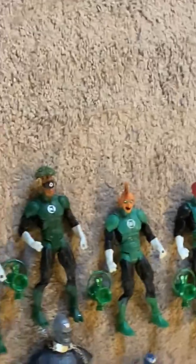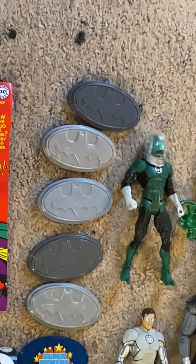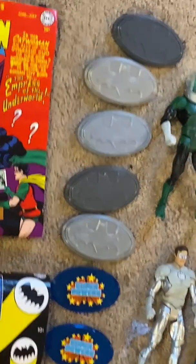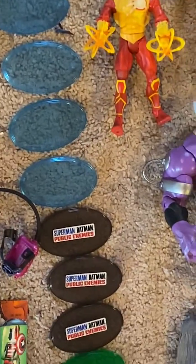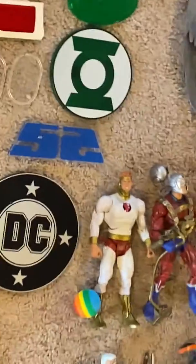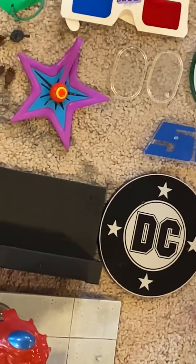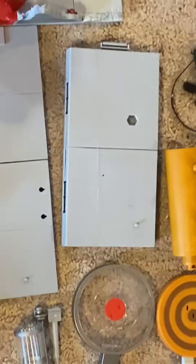Did I just do all the Green Lanterns? Was that it? Yeah, I did. Okay. So I went over all the figures. Let's talk about the accessories here. Bunch of display stands. Batman, superpowers, clear blue, Superman, Batman, Public Enemies, 3 of those, clear green, Green Lantern emblem, 52, huge DC display stand. The only ones mint on card are these Movie Masters Man of Steel, Zod, Armored Zod, and Faora. But they are mint on card, never opened.